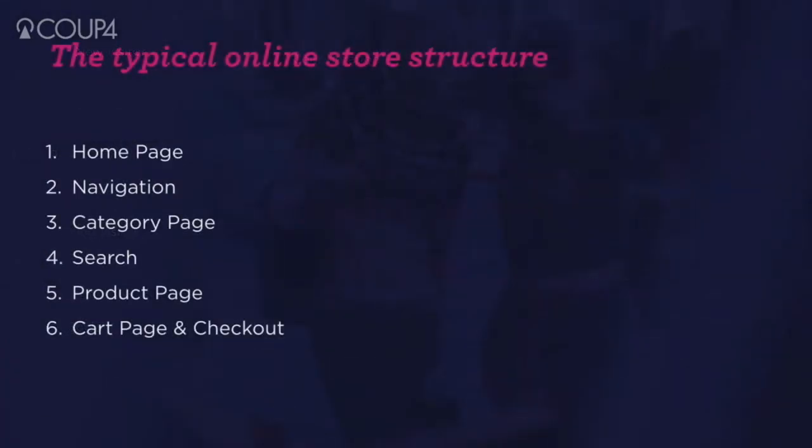In order to keep things practical, I decided to approach this talk by breaking down a typical online store by page types. So I'll basically just walk you through the different pages in order of a typical customer journey. And while doing that, I'll try to present some actionable data and research-driven tips on how to improve each page.